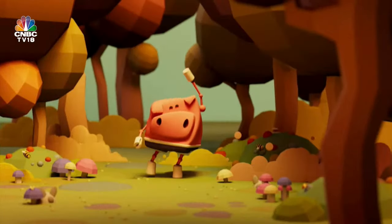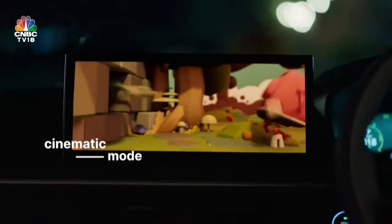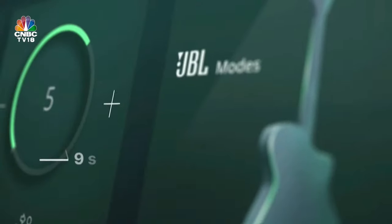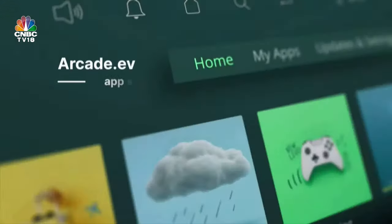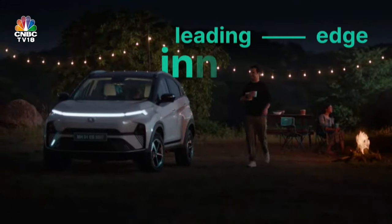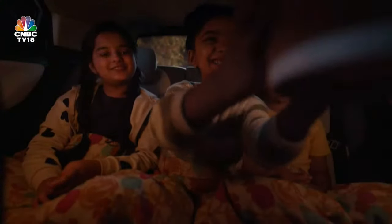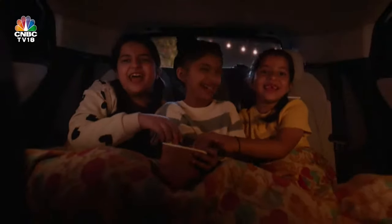And when it's time for some fun, there's nowhere better than the Nexon.ev. With its 31-centimeter cinematic touchscreen and spatial surround sound from an incredible JBL audio system, the unique arcade.ev app suite lets you download your favorite apps. So whatever you're into is just a few taps away. Because the Nexon.ev isn't just the perfect SUV, it's the perfect entertainment space.